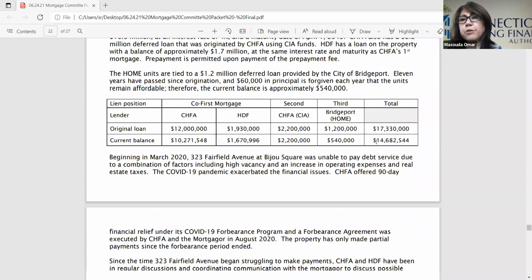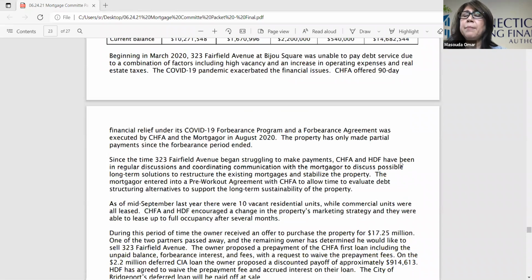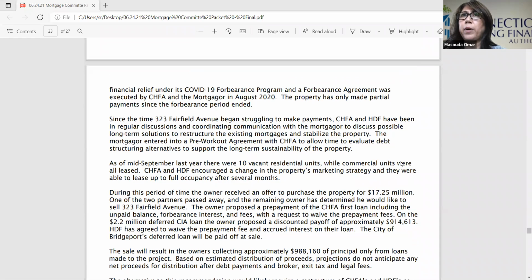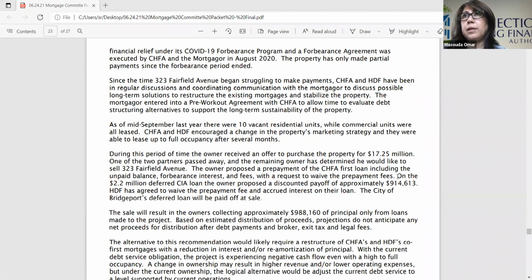While those conversations were taking place on the restructure, the owner received an offer to sell the property for $17,250,000. Additionally, one of the partners passed away, so the owner made the decision to proceed with selling the property, and then began negotiating with the various lenders on some concession in order to make the sale happen.